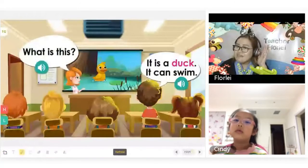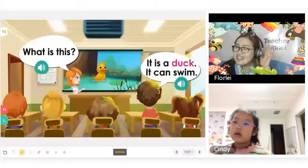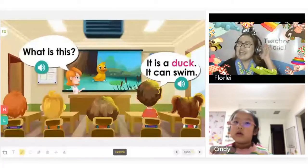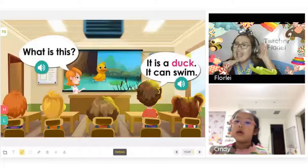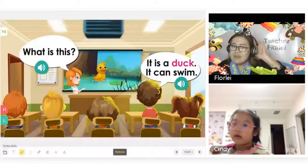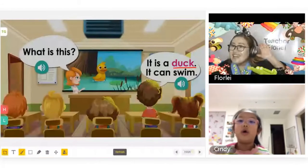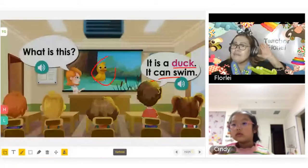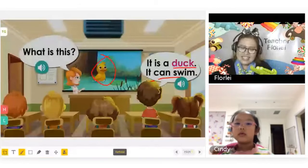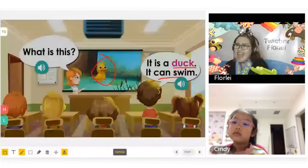Listen, repeat. What is this? It is a duck. It can swim. Again, it is a duck. It can swim. It is a duck. It can swim. Very good. Let's repeat. Duck, duck, duck. It can swim. Very good. Teacher will give a Mars chocolate for Cindy. Awesome. Let's swim to the next page.